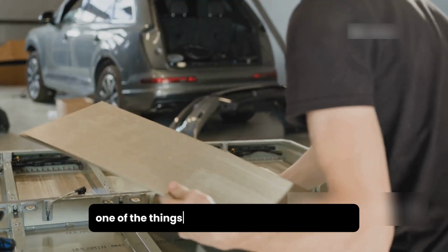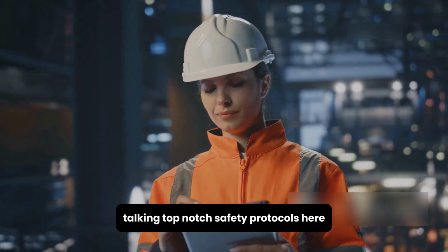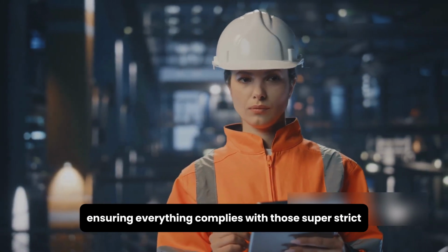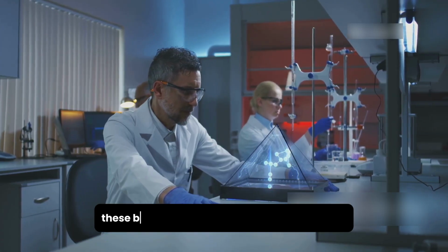One of the things Helena is absolutely excelling at is figuring out how to handle and test these new batteries safely. We're talking top-notch safety protocols here, ensuring everything complies with those super strict European regulations. Safety first, always. They aren't taking any chances when it comes to making sure these batteries are good to go for everyday use.